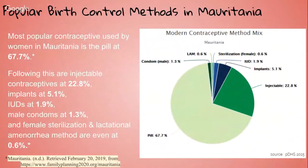Popular birth control methods in Mauritania. The most popular contraceptive used by women in the country is the pill at 67.7%. Following this are injectable contraceptives at 22.8%, implants at 5.1%, IUDs at 1.9%, male condoms at 1.3%, and female sterilization and lactational amenorrhea method are even at 0.6%.